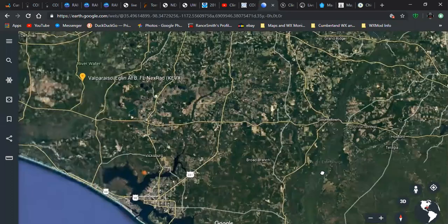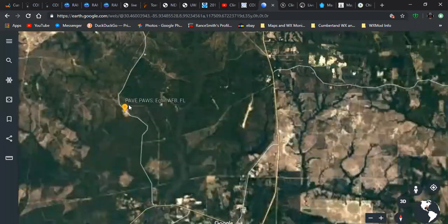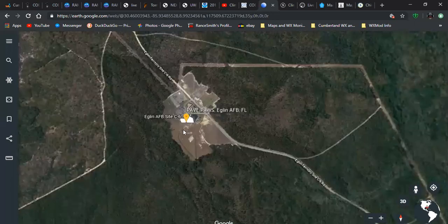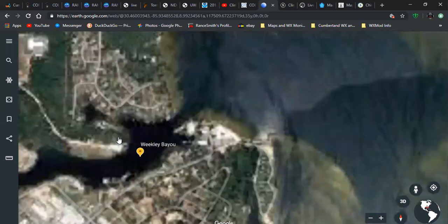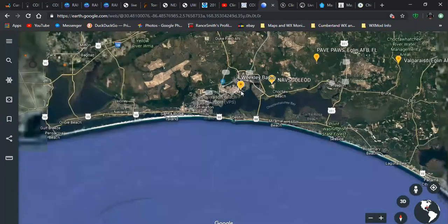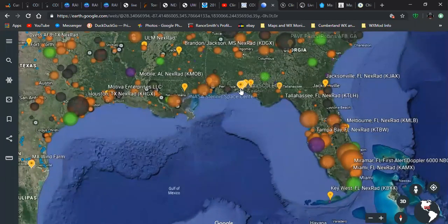is paved poles, part of the space fence. See this big boy here? That's a big old radar. And then down here, what do we have? Here is a radar on a barge. Now there's 12 of these stationed throughout the Gulf of Mexico. They dispatch from England Air Force Base, and there's an Air Force Base in Jacksonville. So they're all through there.